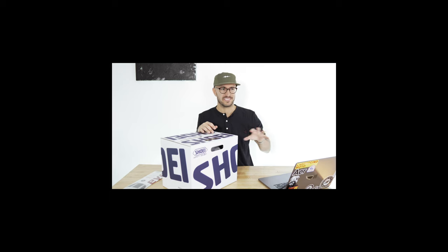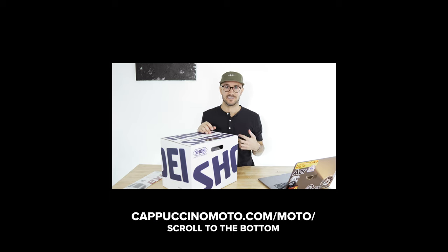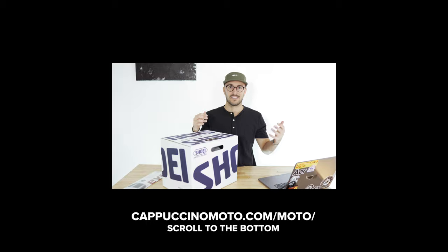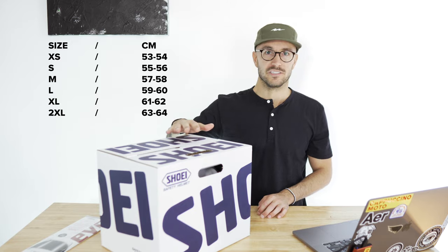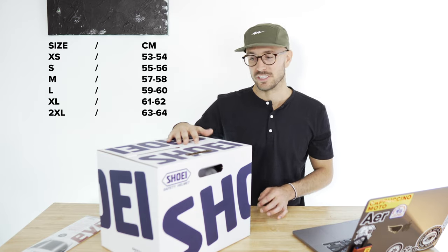Now I checked the circumference of my head. I put all my specs up actually on my website just in case everybody asks. I always get asked how tall I am, what my waist size is. I figured why not, just put it out there. My head circumference is about 57.5 centimeters. I'm right in between the medium specs of the Shoei.